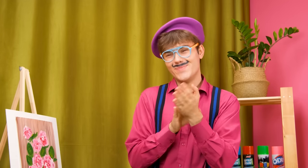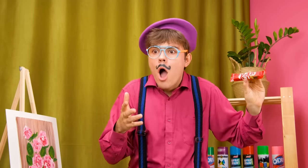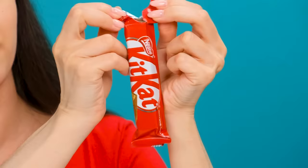Julia? The perfect pepper, right? Oh, it's wonderful. But wait a moment, it's not a pepper at all. See? And Julia gets, I guess Julia gets a Kit Kat. Why didn't I think of that? Here, take your chocolate bar. This turned out perfectly.